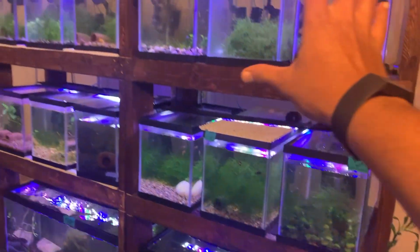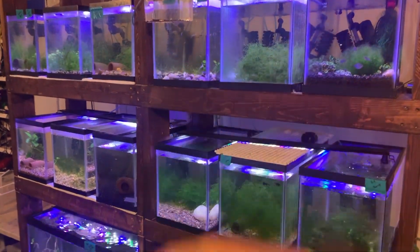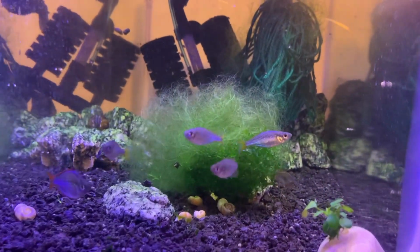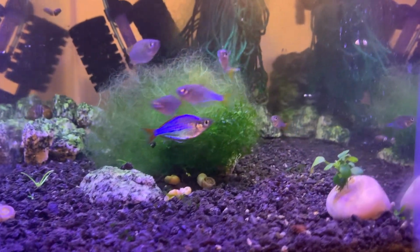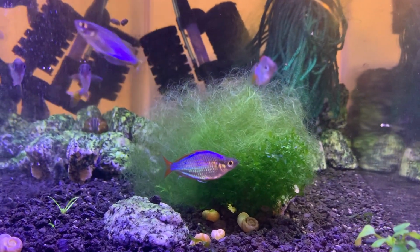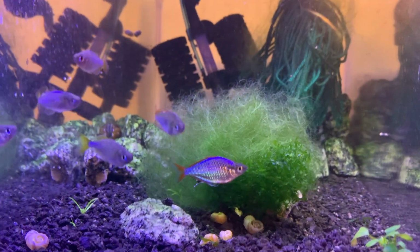These are a bunch of 10 gallons up here. There's 12 10 gallons and then 2 40 breeders down below. We don't have many species of rainbow fish in the fish cave. As a matter of fact, I think these might be the only ones. But these are awesome. These are the dwarf neon praecox rainbows, and these are special.